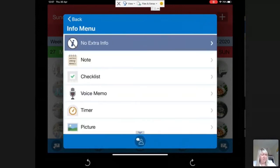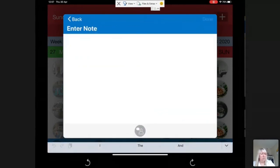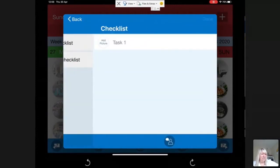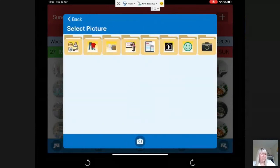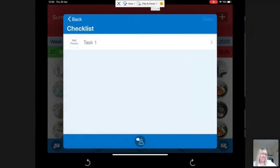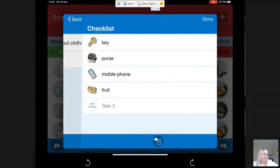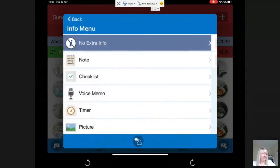On the information button at the bottom, you can add in as much or as little extra information as you like. So if you've got a student who, for example, goes to a dentist appointment, you can pop a note in about how the dentist might behave, how they should behave. You can put your checklist in and run through what needs to be done, what needs to be ticked off. You can personalise that with your photographs again, and you can use the checklists that are already there as standard ones. So that's your standard remembering your keys, your purse, your phone, the usual stuff that you need when you leave the house.